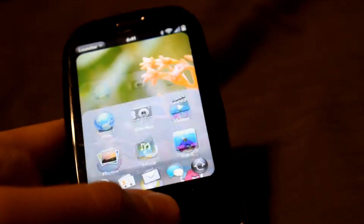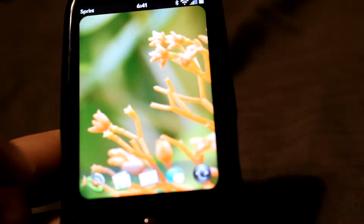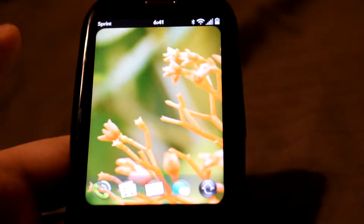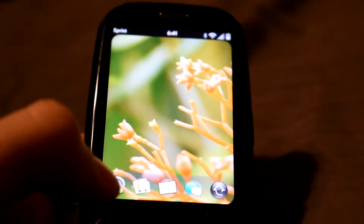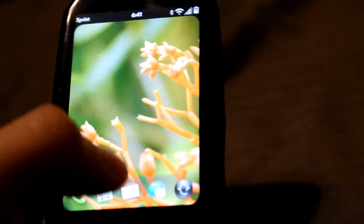So yeah, that's about all I can show for WebOS. A very interesting OS, and it's a shame it never really caught on. WebOS is technically still around, but it's used in TVs now, I believe. I think it got licensed to another company when HP abandoned Palm. But anyway, it was an interesting OS, and like I said, it's a shame that it never really caught on.